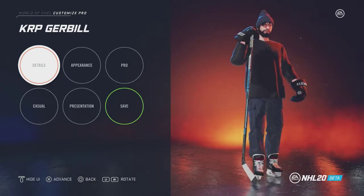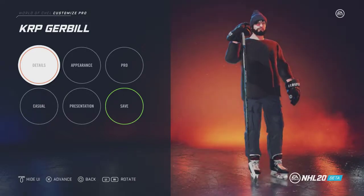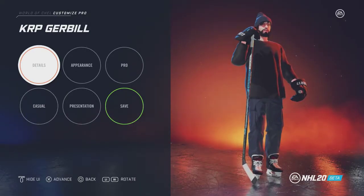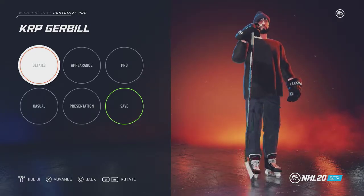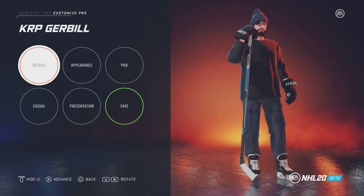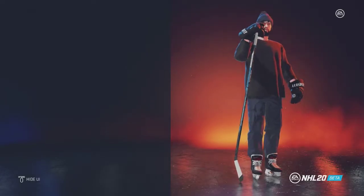Alright, so what's going on, guys? It's Gerbil. So here we go. NHL beta 2020. There's a lot to it. So we're going to start off with the world of Shell here, because there is so much to the customization. So details and appearance is basically the same thing, but we'll go ahead and go to casual here.